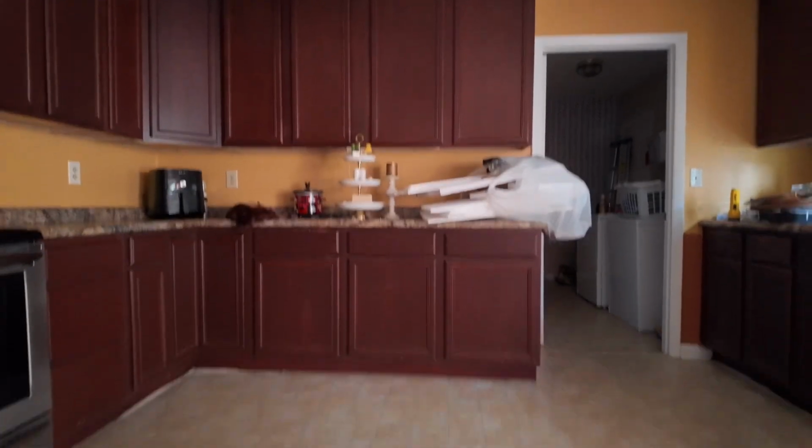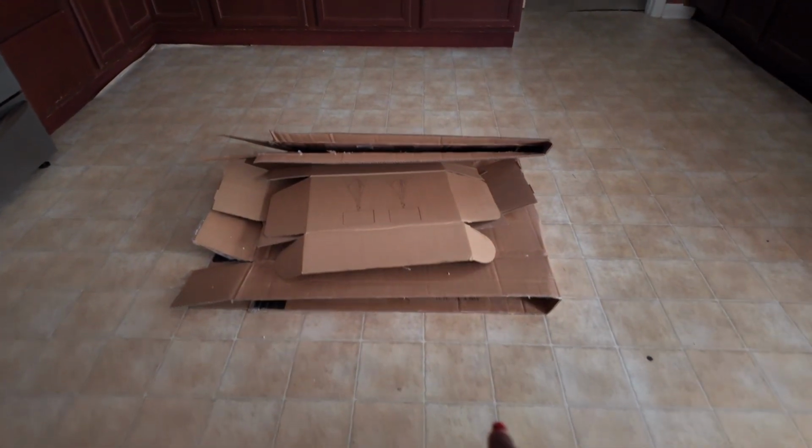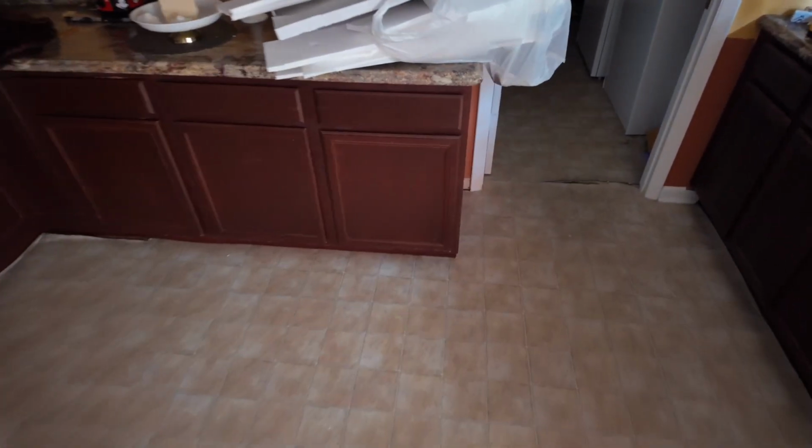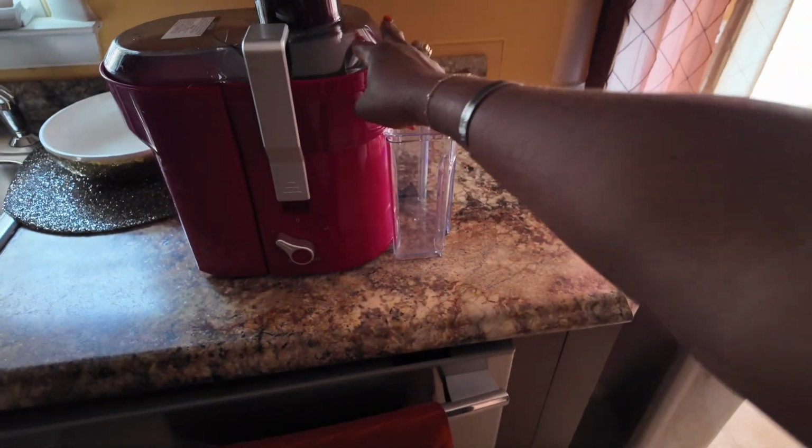And when I come back, because I'm about to go to the store, I'll show y'all what it looks like. Also, I have to throw away this trash to the recycling bin. Come on, work with me here. And then I'm also going to juice the watermelon that I got last week before it goes bad.